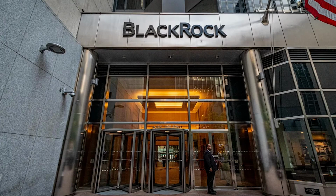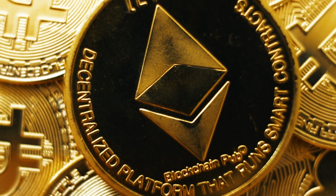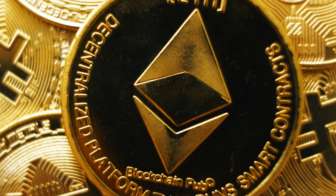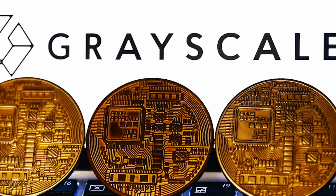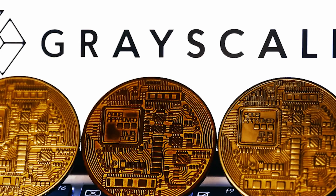BlackRock, the world's largest asset manager, announced that its iShares Ethereum Trust ETF, ETHA, will commence trading on NASDAQ. ETHA will feature a one-year fee waiver of 0.12% for the first $2.5 billion in assets under management, AUM. Grayscale will transform its Ethereum Trust, ETHE, into a publicly traded fund and launch the Ethereum Mini Trust. Bloomberg ETF analyst Eric Balchunas confirmed the listings, indicating a significant step forward for digital asset investment. Jay Jacobs, U.S. head of thematic and active ETFs at BlackRock, emphasized the growing interest in digital assets and the convenience of exchange-traded products, ETPs.